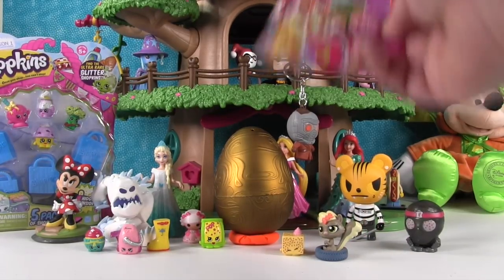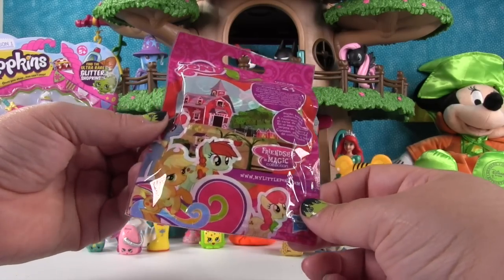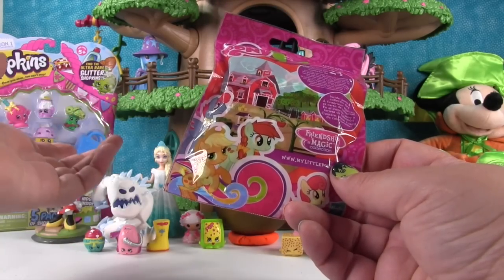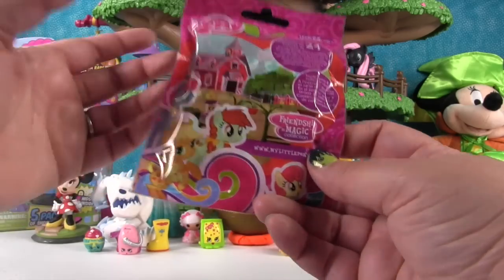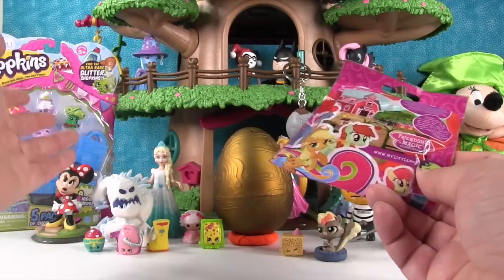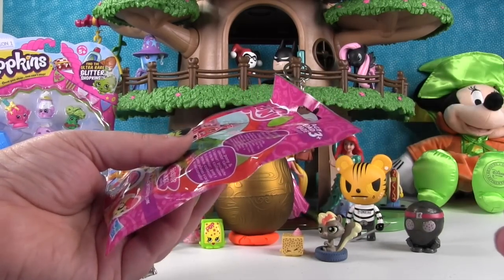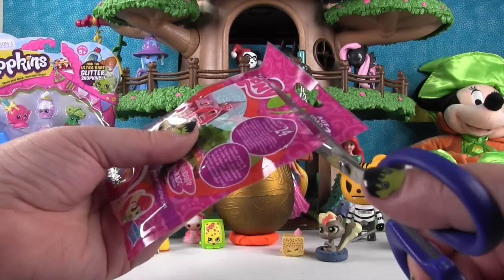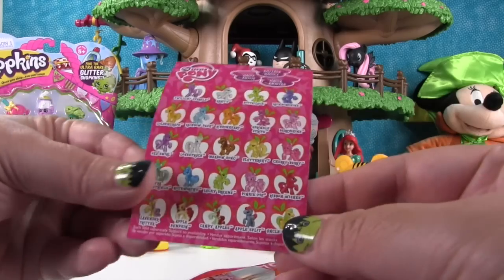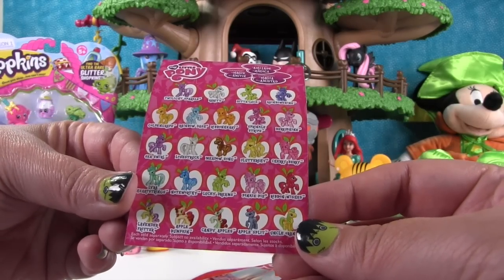Okay, let's open this My Little Pony right up here. This is one of the Sweet Apple Acres collection, and this comes from the collection with Applejack on the front. If you guys have watched our recent videos, you know there's two different Sweet Apple Acre collections. One has Pinkie Pie and one has Applejack. And they have completely different ponies, all different ponies, except for Rainbow Dash. But the Rainbow Dash is even separate because one has glitter and one's clear, and they're different colors. So here's the collection. These are the ponies you can get in Applejack's wave.